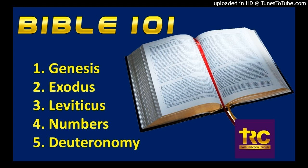God gives Israel instructions for how to worship him. And this book is filled with details on how the people of God should live, eat, sacrifice, celebrate, and more. The name Leviticus refers to the many laws for the priests, all of whom belong to the tribe of Levi.